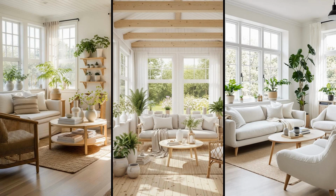Imagine a sunroom where pale wood floors, whitewashed beams, and linen cushions set a calm backdrop. Add a couple of leafy ferns and the space feels instantly fresher. Scandinavian-inspired rooms like this are easy to maintain and make even gloomy days appear brighter. No clutter, just breathing room.